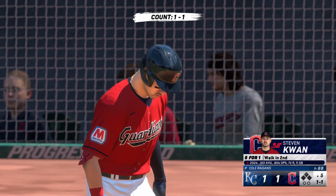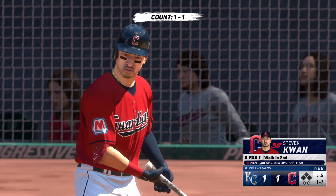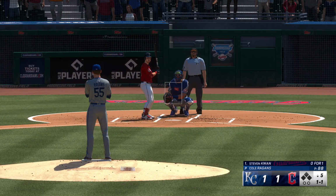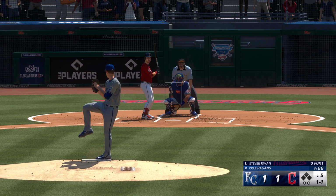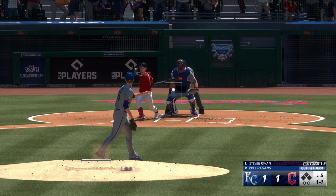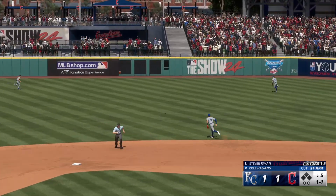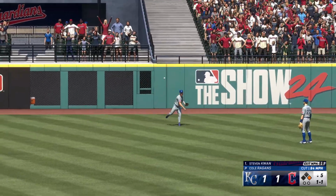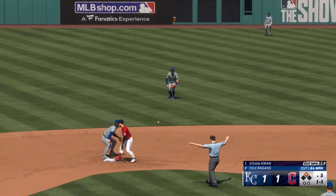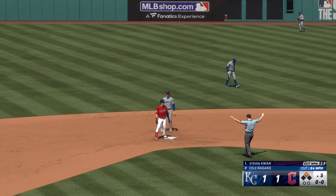Here in Cleveland, we head to the bottom of the 5th. Here's the Cleveland leadoff hitter, Steven Kwan. Line drive. No one can get there. It falls in. Here comes the throw into second, easily with a leadoff double.